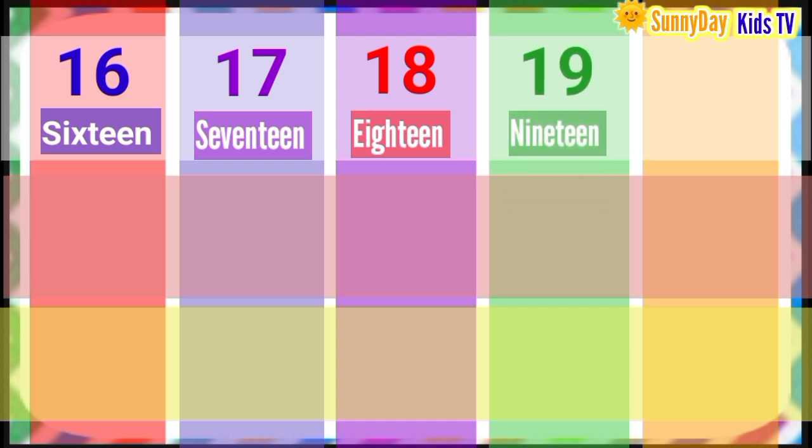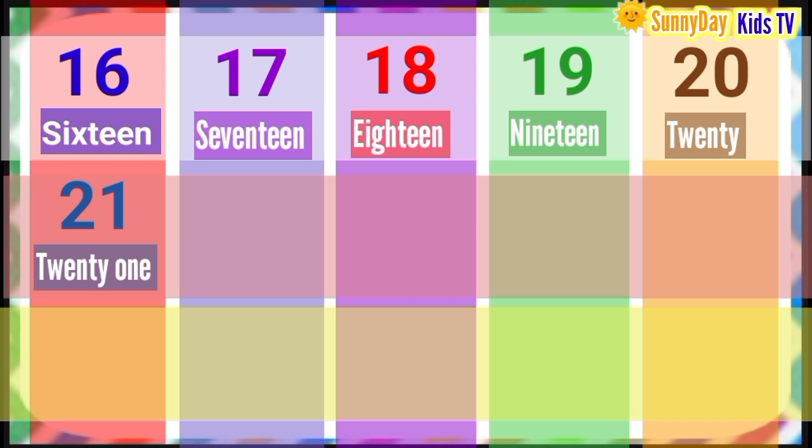Counting numbers 1, 2, 3. Come and count along with me. Add and clap, it's so much fun. Learning numbers one by one.